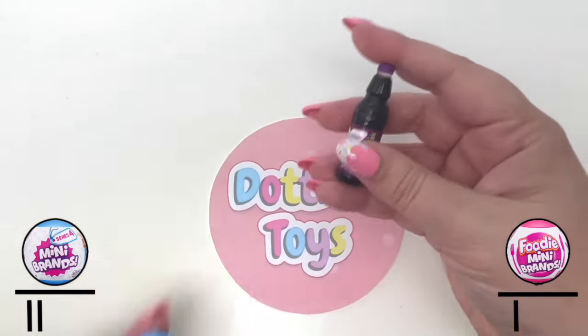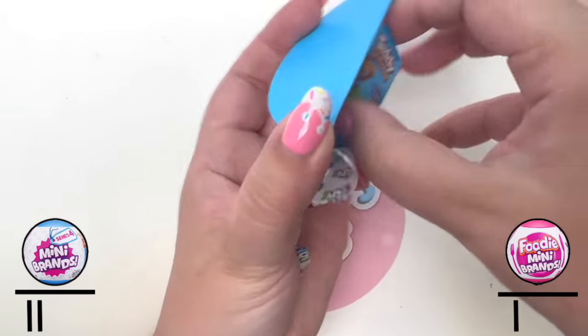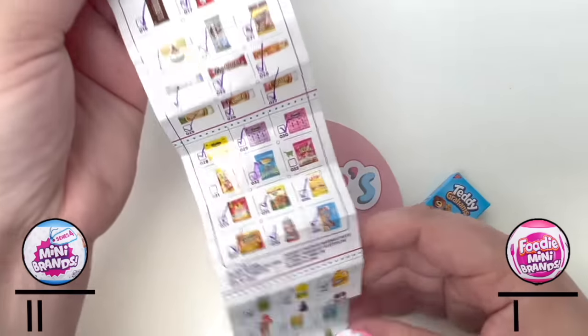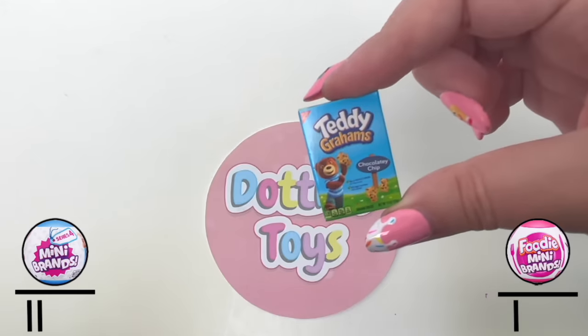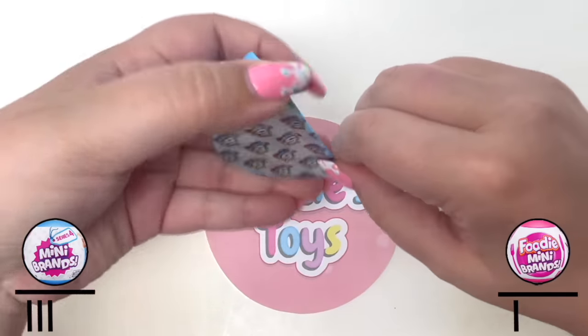Ooh, we have some more Vitmo. We have some Teddy Grahams. Oh my goodness, so we don't have any Teddy Grahams. We don't have the Teddy Graham glow in the dark, and we don't have the other Teddy Grahams. So either way, it's a new piece, but let's see if it's glow in the dark. All right, so I just put it to the light, so let's see. One, two, three. So let's add another check mark for Series 4.